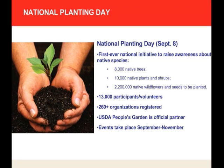We have an affiliate network of over 600, and we had about half of them participate in National Planting Day this year. And we had a phenomenal turnout and absolutely surpassed every goal that we had. We had a great event in Huntsville, Alabama, where our affiliate gave away 4,000 oak leaf hydrangeas in a little under an hour. They had a line wrapped around the block. People wanted these plants and wanted to put them in their backyards and in their communities. And as Annie said, People's Garden came on board. We had the USDA People's Garden Initiative as an official partner and had participants planting native species in their People's Gardens as well as in their communities.